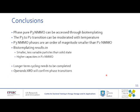The P3 NMMO phases are an order of magnitude smaller than the P2 phases, and biotemplating as a technique on the whole results in smaller, less variable particle sizes than solid state, and in at least one of our examples has resulted in high capacity. So that's the P2 NMMO. Simply by changing the synthesis technique for the cathode, we end up with an extra capacity and a very good, consistent voltage or discharge capacity.